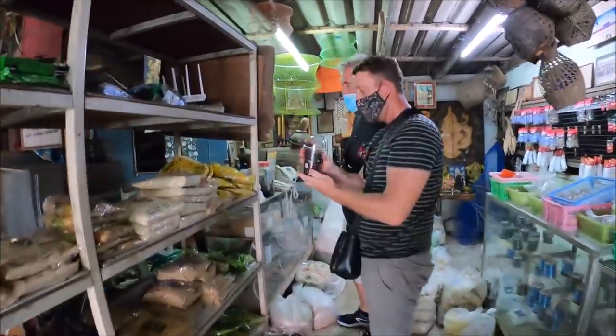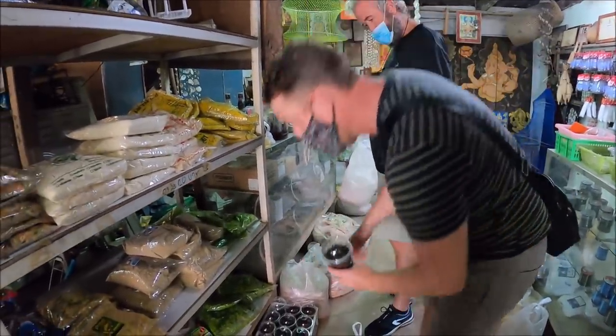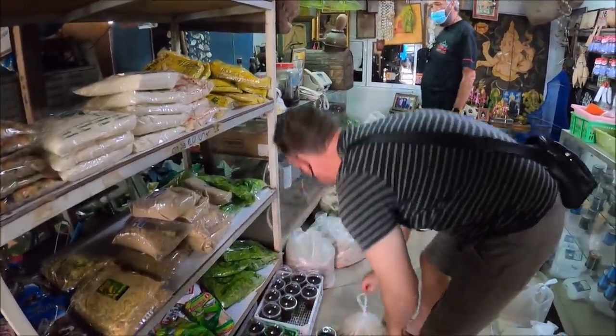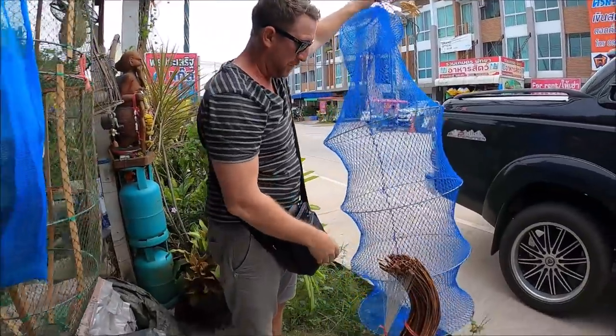So just coming in to get some bait. Some worms. Some worms, yeah, I'll have some worms. One each? Well, we're just going to go three ways on what we get. Just three ways. Unusual to see a net this sort of long. You could almost use it for your maxes.